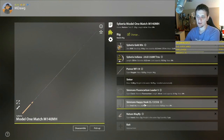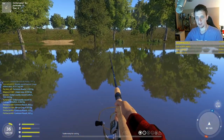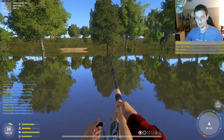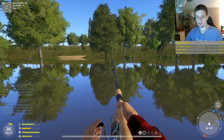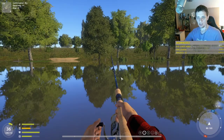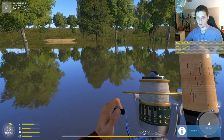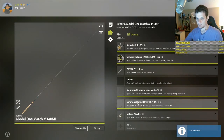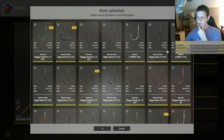Isn't that size 16 hook a little big for the mayfly? I could have sworn we decided on 18. But this is a match rod, and we are using the mayfly bait, primarily going for the Pontic Shad. And there's a good example of one. I just don't know why 16 was on there. Did we try something different, maybe? I think even 20 might be what we were using initially.